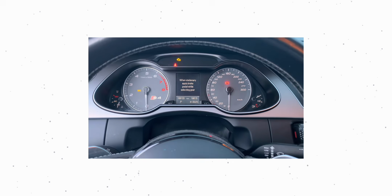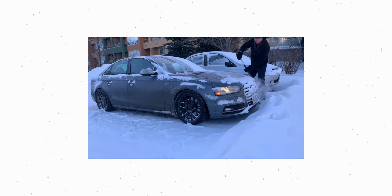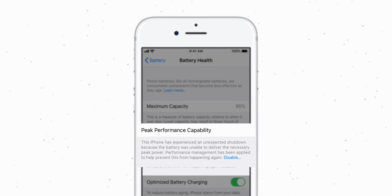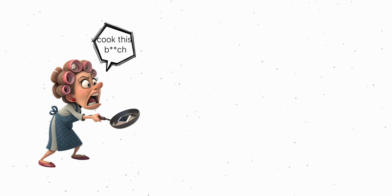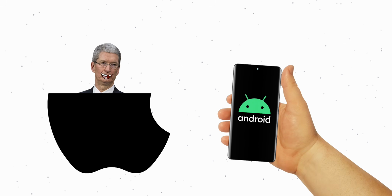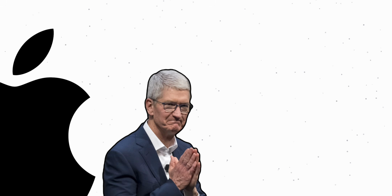Here's the actual reason. An aging lithium battery can't deliver power in quick bursts anymore. Think of it like a car battery on a freezing morning. It's not dead, it just can't give you that one big jolt of energy on demand. So instead of letting the phone crash, iOS quietly slowed the processor down to match what the battery could still handle. And before you go blaming Apple specifically, Android phones do the exact same thing. Every single lithium battery on Earth degrades this way. Apple's mistake wasn't the fix, it was staying silent about it.